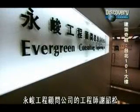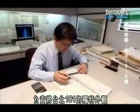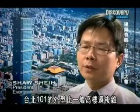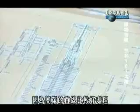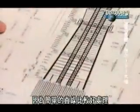Here at Evergreen Consulting, engineer Shaw Shi oversees plans that will translate Taipei 101's unique exterior into one of the strongest, lightest, and most resilient interiors ever made. The shape of Taipei 101 is more complicated than regular tall buildings, because simple and straight lines will be easier to work with.